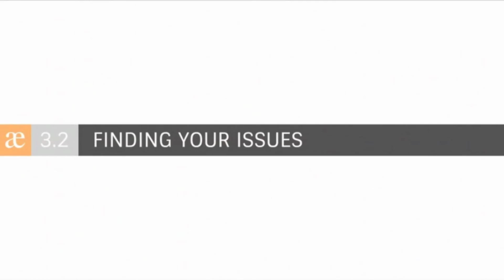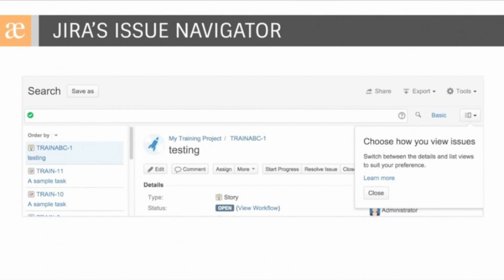We can't look through every ticket in the system, so let's see how we can locate what's important to us. Having issues is one thing, but finding them can feel like something else entirely. Enter JIRA's Issue Navigator, the place to go for finding your issues. This simple interface provides multiple options to retrieve and view your issues. Let's explore those now.